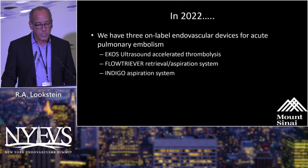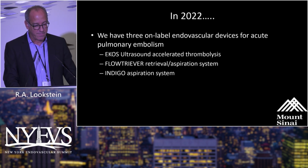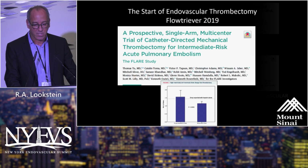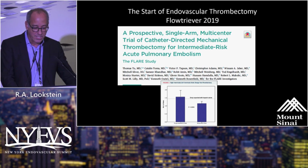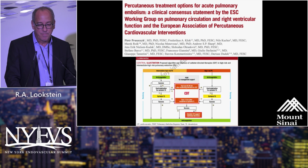So where are we in 2022? We have 3 on-label devices. These have been referred to by the previous speakers. We have ultrasound accelerated thrombolysis, the FlowTriever system, and the Indigo system. The ultrasound system, not to belabor the point, was FDA approved almost 7 years ago, and this is widely considered to be the start of the minimally invasive or endovascular era. This was followed by the publication in JACC in 2019 regarding FlowTriever, and then 2021 regarding Indigo.